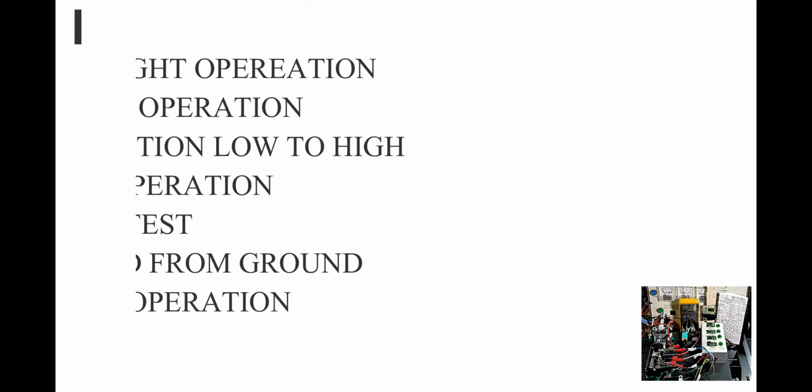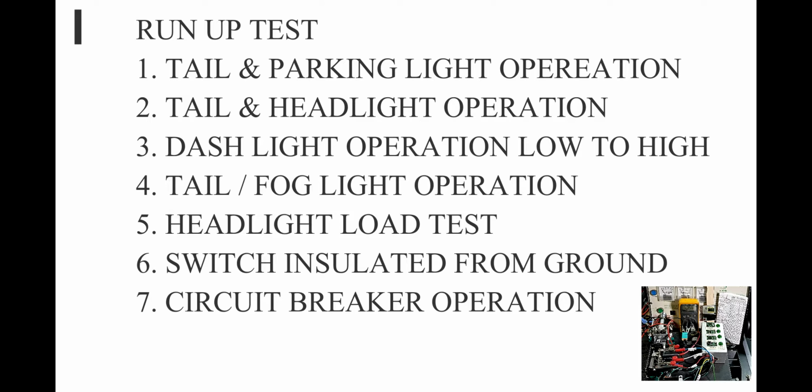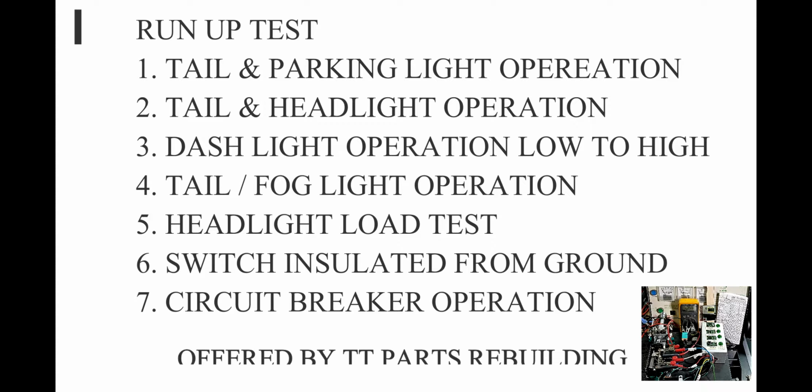Run-up test. Test number 1, tail and parking light operation. Test number 2, tail and headlight operation. Test number 3, dash light operation, low to high. Test number 4, tail fog light operation. Test number 5, headlight load test. Test number 6, switch insulated from ground. And test number 7, circuit breaker operation.